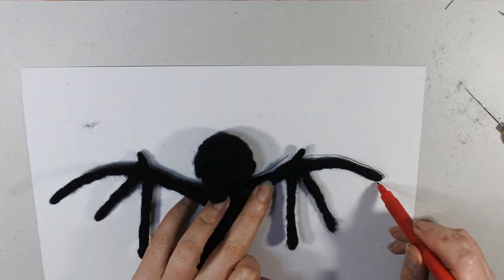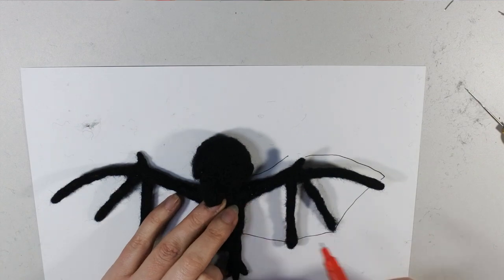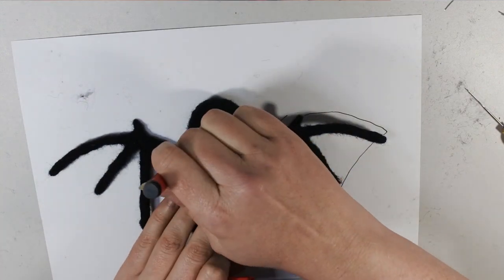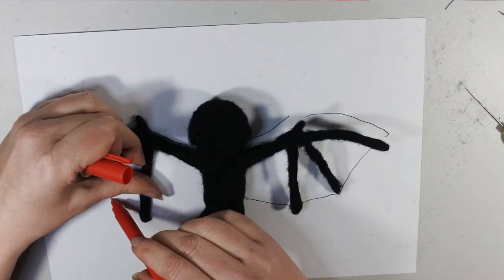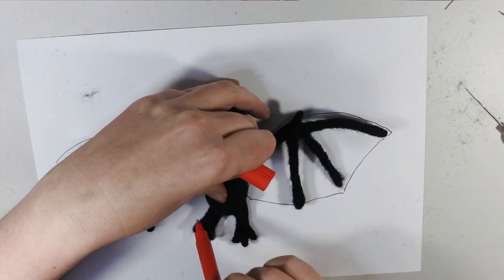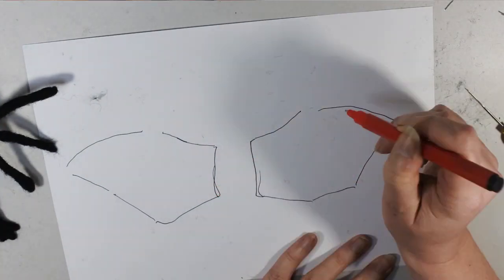I decided for the wings, it would look better and be much easier to use two sheets of pre-felt. So I cut them out and stick them on top and on bottom and just felt them in place. That just means his fingers only show up a little bit rather than being quite so prominent.